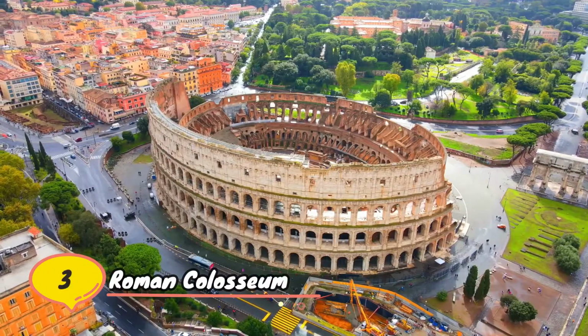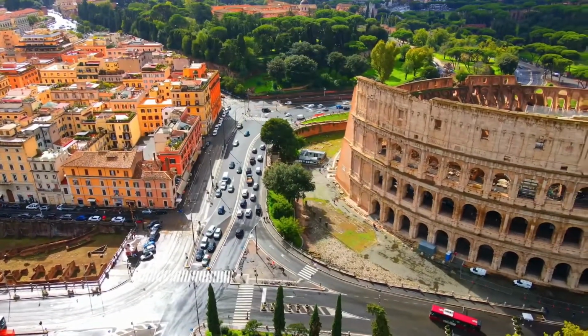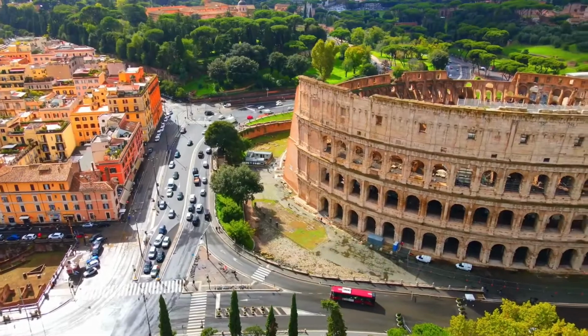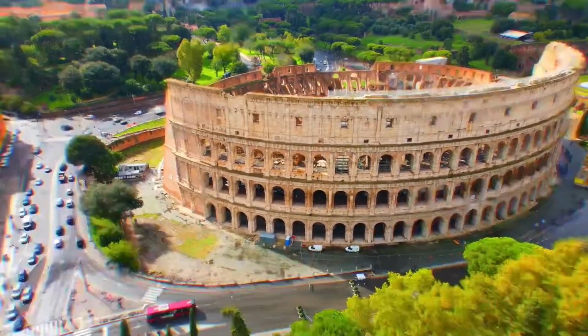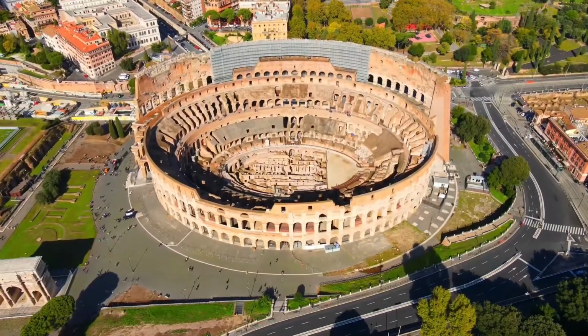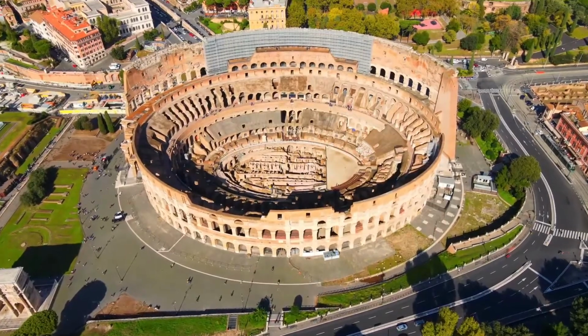Number 3. The Roman Colosseum. Similar to this Roman Colosseum, the modern-day Colosseum in Las Vegas cost around $142 million. If you multiply the 197,000 square feet area of the elliptical structure with its price of $824 per square foot, the cost of the Roman Colosseum will come out.